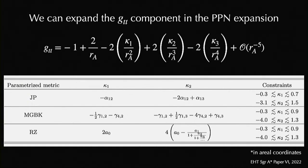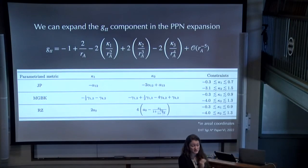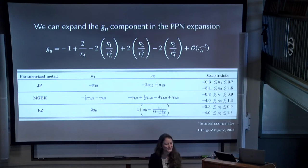I really want to emphasize, though, we are not actually using PPN for our constraints themselves. All we are doing is comparing the results that we have from the parametrized metrics that are specifically made to be used in the strong field regime. We're just comparing those results to PPN because that's literally the only way that anybody in the testing gravity community can talk to each other. This is the best we have. It's the only way that we can compare.